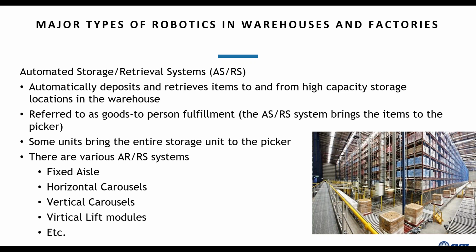So there's various systems. There's fixed aisle systems where the aisles are always what they are. There's horizontal or vertical carousels, vertical lift modules, any number of things. But I would suggest you go to YouTube, and I would suggest you look up Meijer, and look up the YouTube video on their fully automated warehouse in Wisconsin, and you'll be amazed to see how very little human intervention is required in that operation.